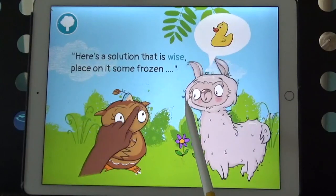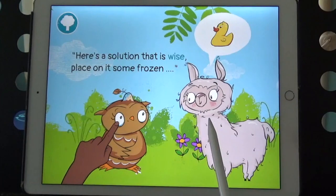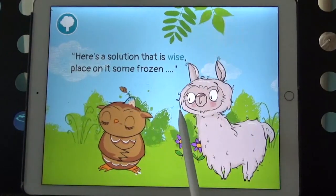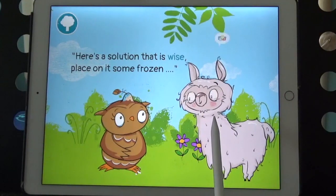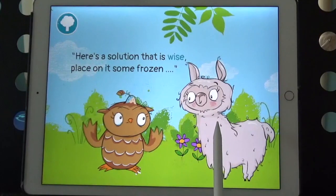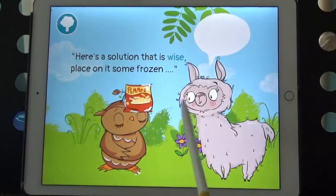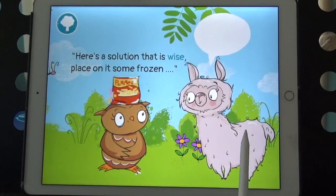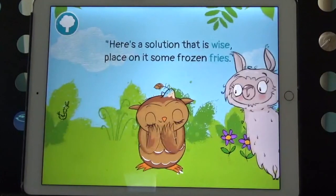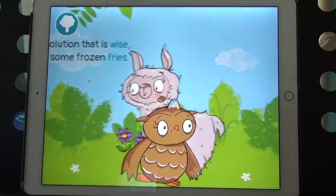Here's a solution that is wise. Place on it some frozen rubber duck. Bricks. Here's a solution that is wise. Place on it some frozen fries.